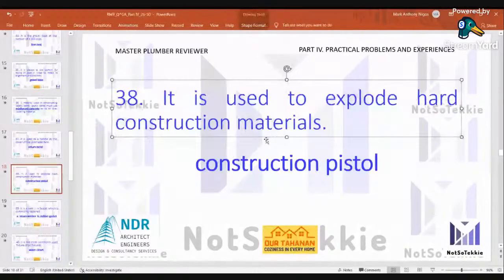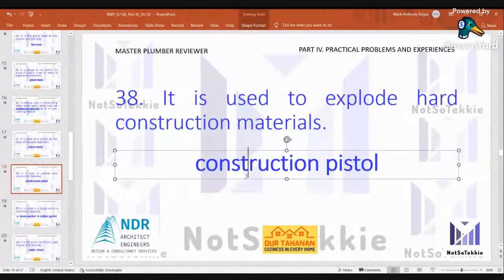38. It's used to explode hard construction materials. The answer is construction pistol. Bilisan natin bago mawala yung signal, humina.